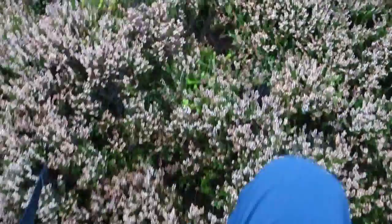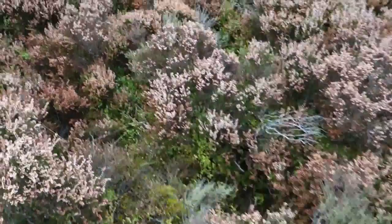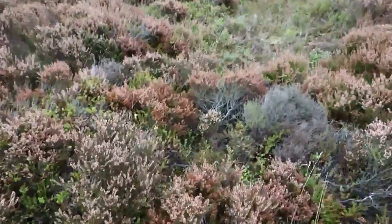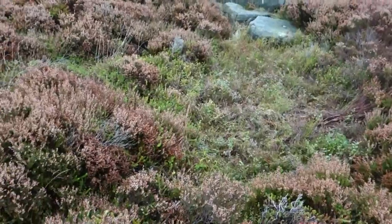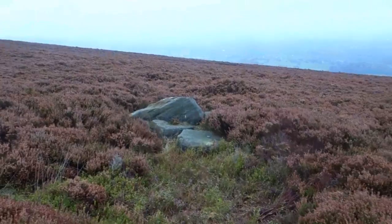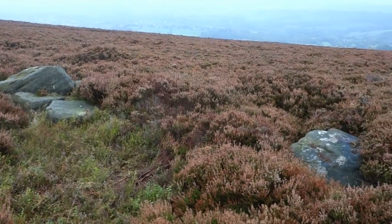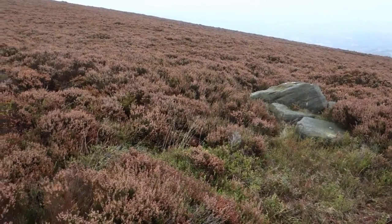Just having to cut across the home heather now. It's certainly hard work. Now we've got a bog to go through. And finally we get here. This is the spot I'm going to camp. Not that you'll see anything, because I think it's going to rain soon. Either that or it's low cloud.